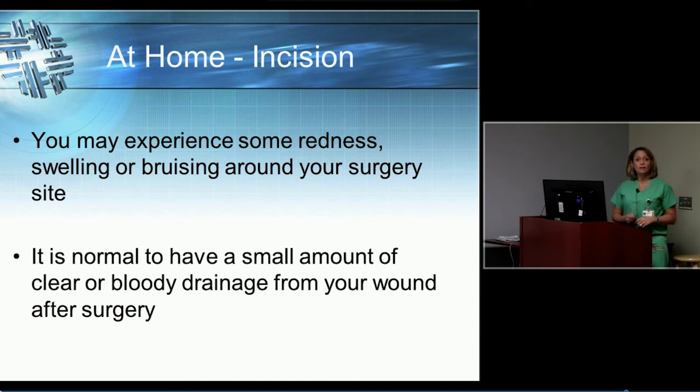I've had patients over the years who have been just mind blown over the fact that they would bruise on parts of their body that they don't feel like were even involved in their surgery. But it's weird how that happens sometimes, but yet it does. So don't be alarmed if you had neck surgery and you have bruising in the opposite armpit from where your incision is. That's okay. It is normal, again, to have a little bit of drainage from your incision as well. That usually stops by the time you're discharged from the hospital or within a day or two. If it doesn't, of course, you need to call your surgeon.